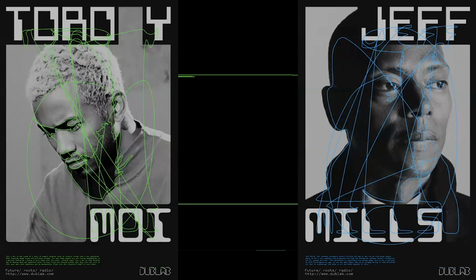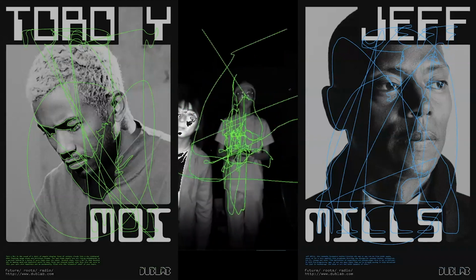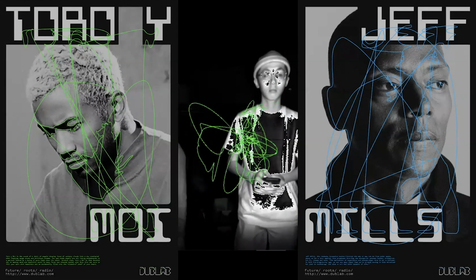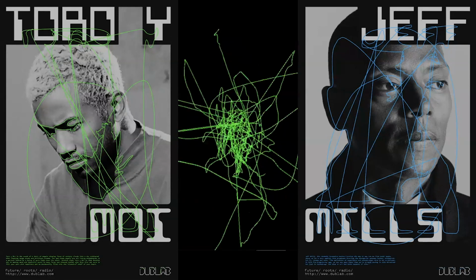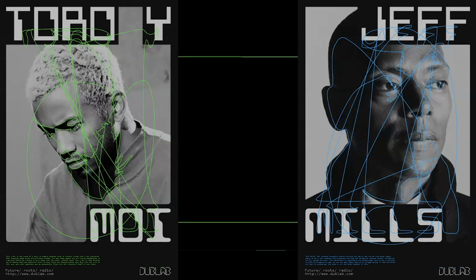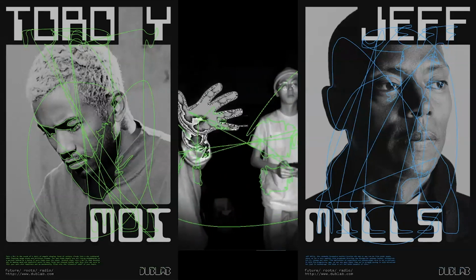This is an example of hacking into a coding language called Processing, and a tool like a Kinect sensor. And what Zeke is proposing here is the idea of drawing with sound. And his visual reference is an oscilloscope. And you can see how the oscilloscope then begins to inform some of the graphic elements that inhabit his posters.